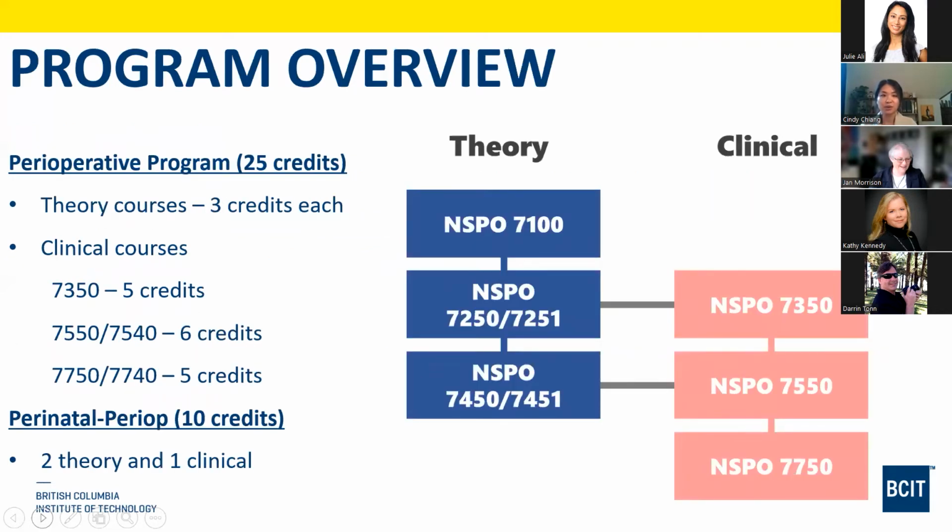And then, so this is a quick overview of what our program looks like for an RN, a BSN, and also for LPN. On the right-hand side, you'll see a nice little graph that has 6 courses in the program, and in total, it's 25 credits. We have 3 theory courses in blue, and also the 3 clinical courses that are in pink. The clinical courses are delivered in a preceptorship model, and all the theory courses are delivered through distance, so online. And you'll see that the perioperative perinatal is 10 credits, so it's a modified program.